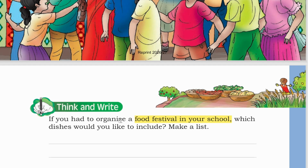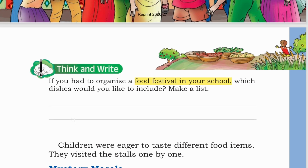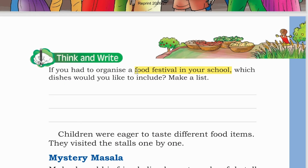Here comes the first question. Think and write. If you had to organize a food festival in your school, which dishes would you like to include? Make a list. So अगर आपके स्कूल में कोई फूड फेस्टिवल ऑर्गेनाइज हो रहा है, so आप कौन से डिशेस उस फूड फेस्टिवल में इंक्लूड करना चाहोगे? So you have to make a list.